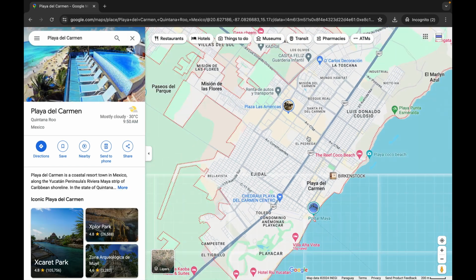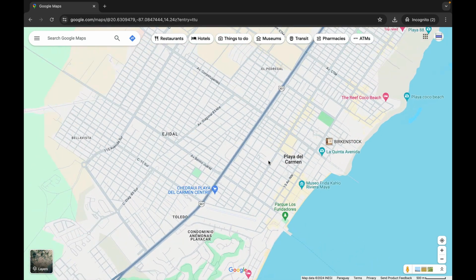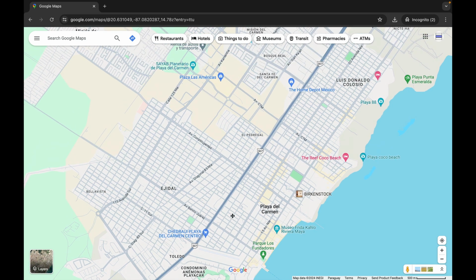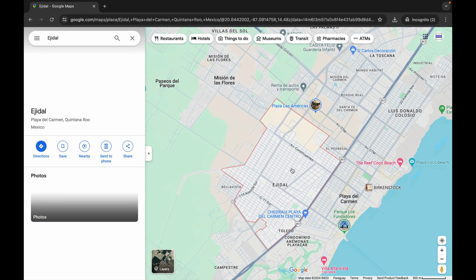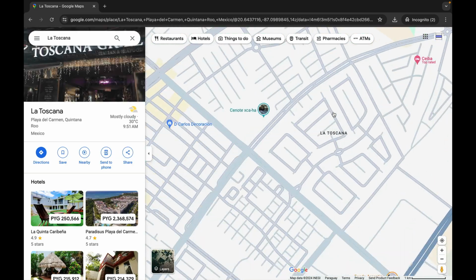Okay. With that out of the way, let's give you some general guidelines of where to stay, and then maybe I'll go into a little bit more detail and a little bit more granular. But basically, for 90% of circumstances, you're going to want to always stay below the highway. So this is the highway, the 307, and you're going to want to stay on this side of the highway. If you stay on the other side of the highway, in this area called Ejidal, or I guess over here, La Toscana, no one's heard of this.